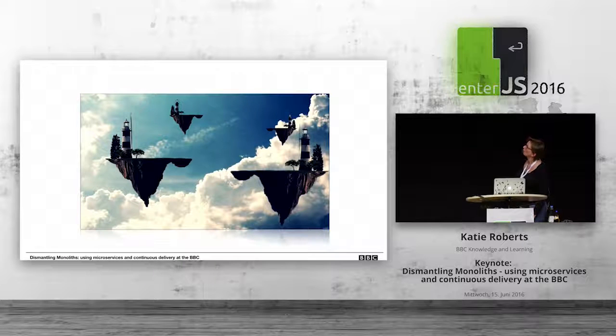This is what we want to move towards. This is how cloud computing looks in my head. This is a series of beautiful microservices doing their jobs in a cloud world, and they're not coupled to anything, and they can scale when they need to.